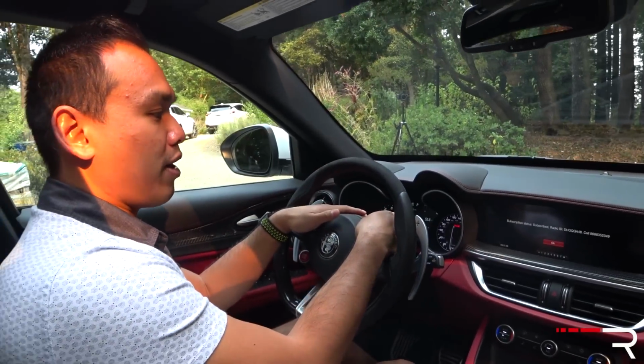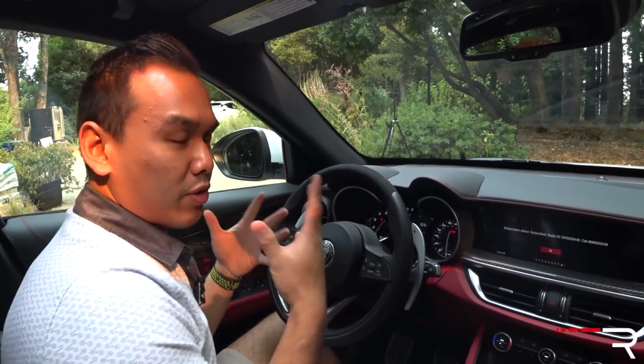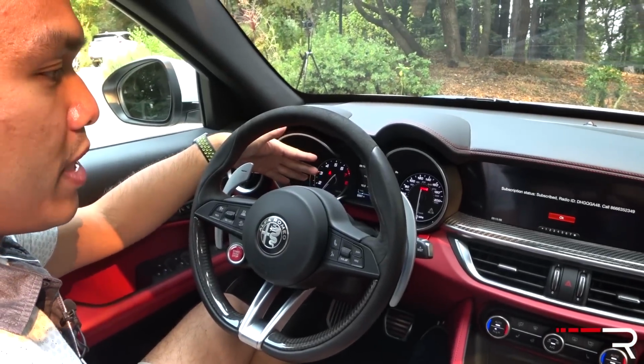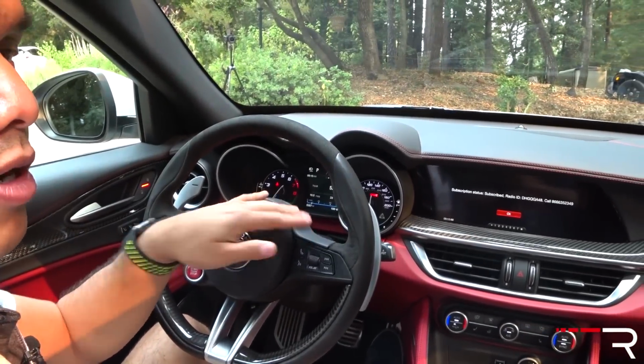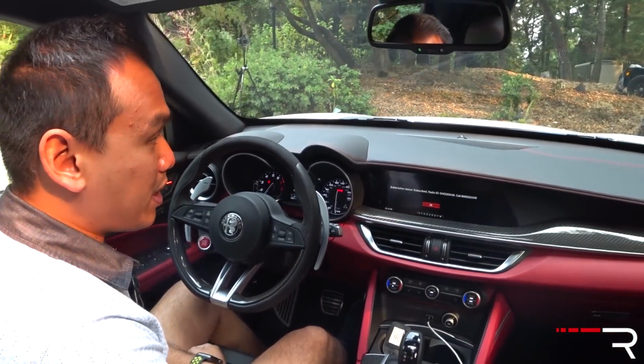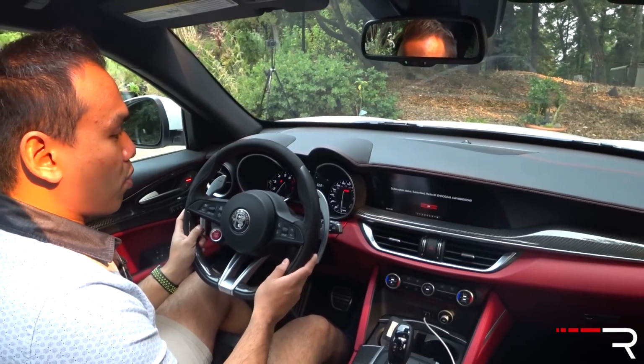Now, in terms of the gauge display, they've also been upgraded, but they look the same as the standard TI. You have a slightly higher redline at around 6,700 RPM. You have a 200 mile per hour speedometer. As you guys know, this car will hit 176 miles per hour as its top speed. So that's really impressive sports car numbers.